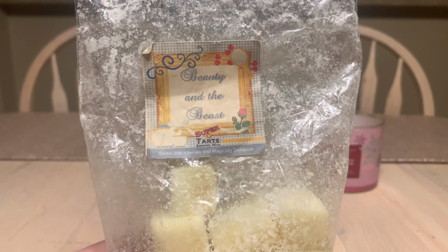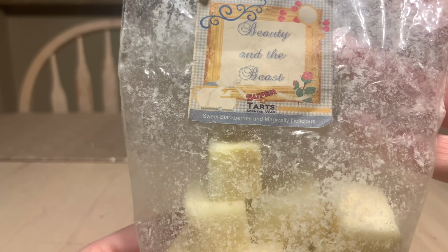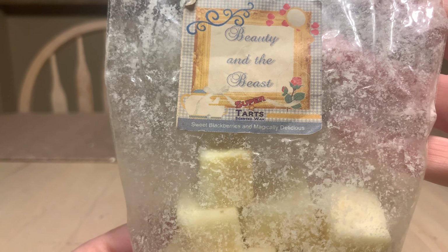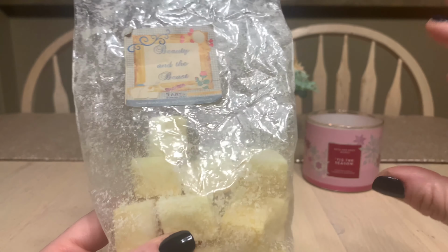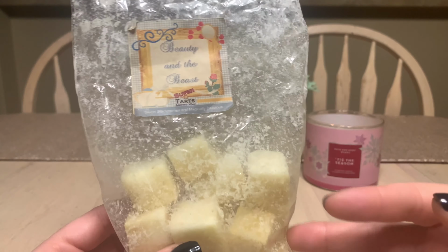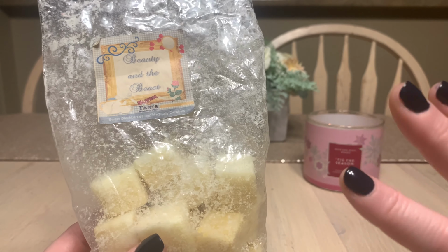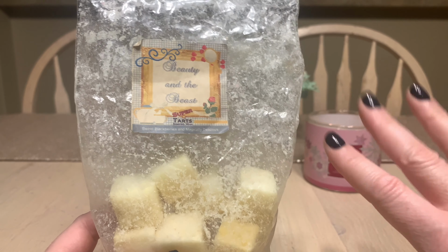Of course, you guys know how much I do enjoy my Beauty and the Beast from Super Tarts. This is described as sweet blackberries and magically delicious. Love this. And I took a look at my stock. I can afford to give up a bag. I'm not hoarding this bag because I do have another backup bag, plus I have another couple clams. We're good.